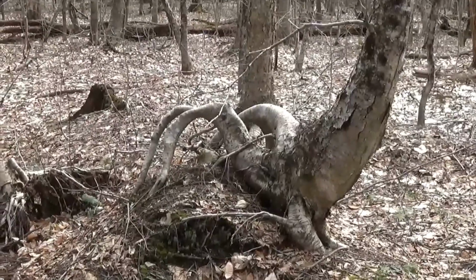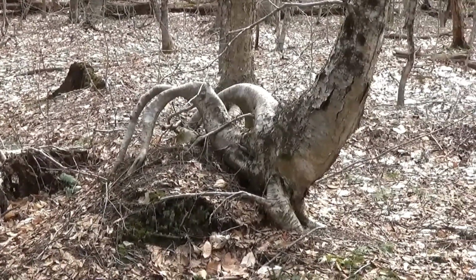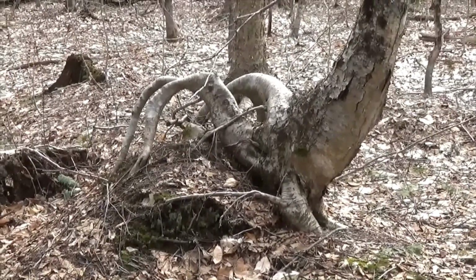He's crawling off the mound. It's literally a tree crawling away.